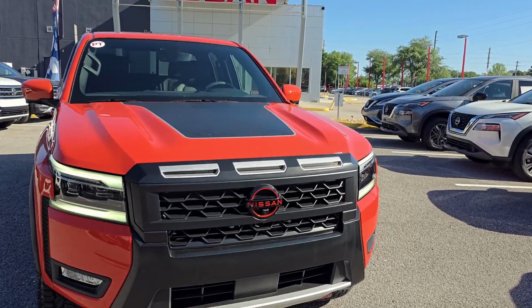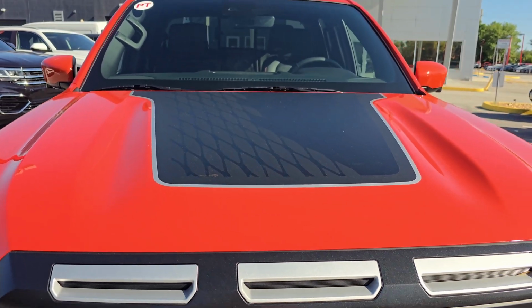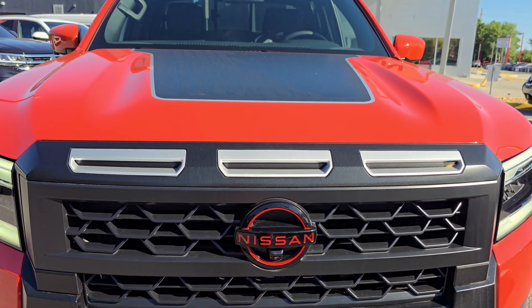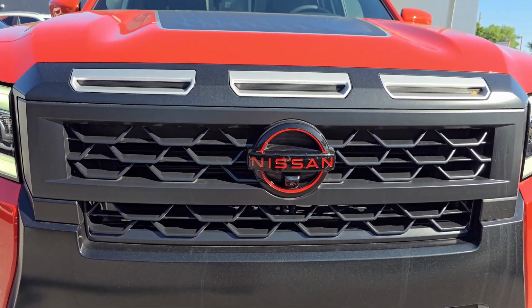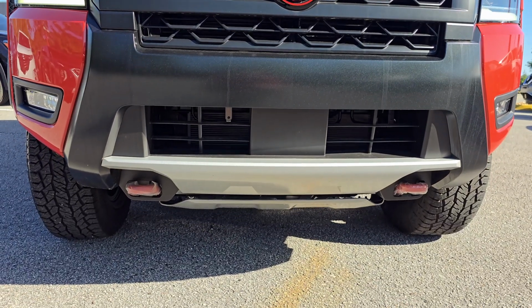Now, if you look at the hood, this particular one has this anti-glare sticker right on top. And we have some nice grooves on the hood as well. Now, these are new, these three nostrils, if you will. This is a trim only. They're non-functional, but they look very nice. We also have this big Nissan logo in the front with the front-facing camera. And as we scroll down, the bottom of it is finished in this polished aluminum-look plastic.